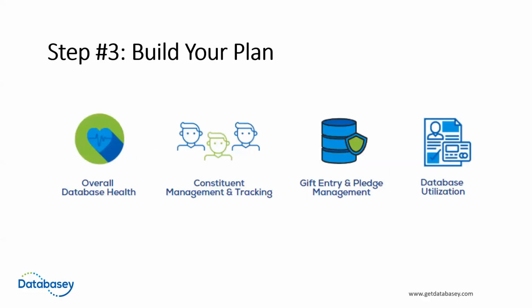Now, I'm not going to sugarcoat it. It's probably going to take at least 3 months to completely clean and update your database so it meets all of your new standards. But with your diagnostics and your standards, you're going to be able to break things down into these 4 categories. So these have now resurfaced. They're that important. This will drive your plan.